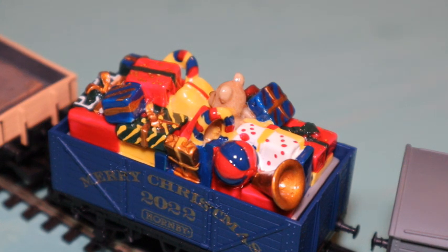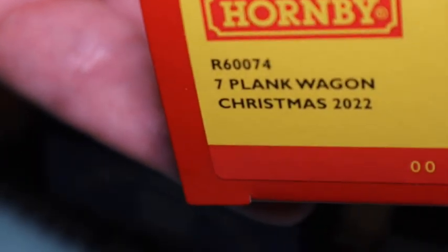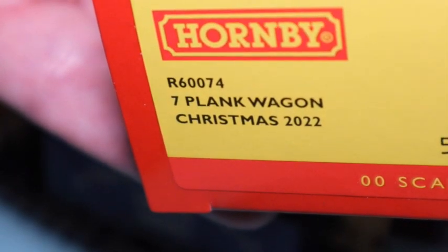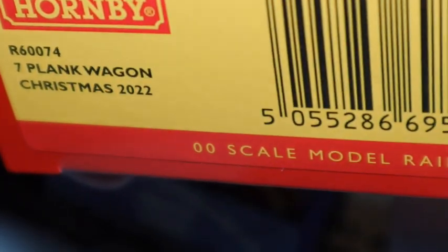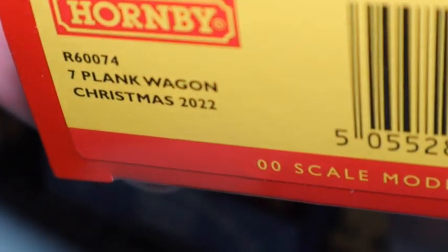Our 60074 7-plank wagon, Christmas 2022. Let me get that focus on there. Get a focus in for you. There we go. Go on, focus. That's it. Christmas 2022. About £20 you get these for. Nice bit of fun for Christmas, isn't it?